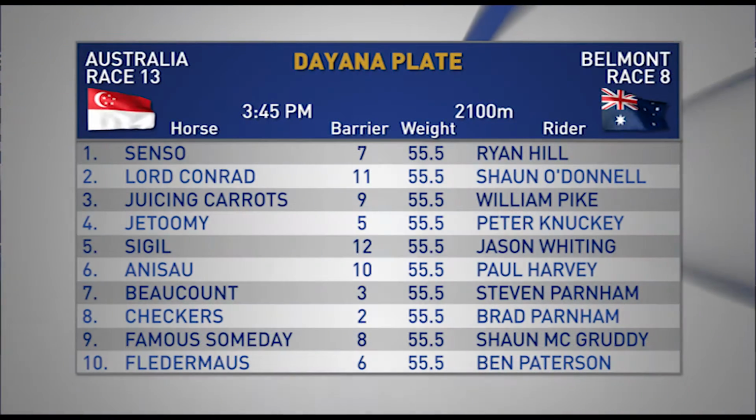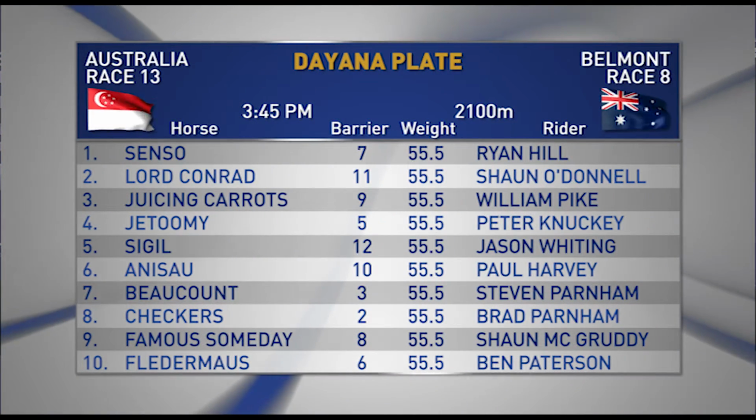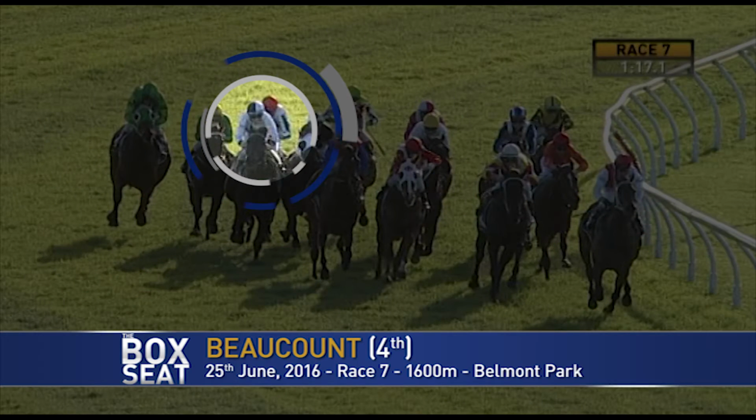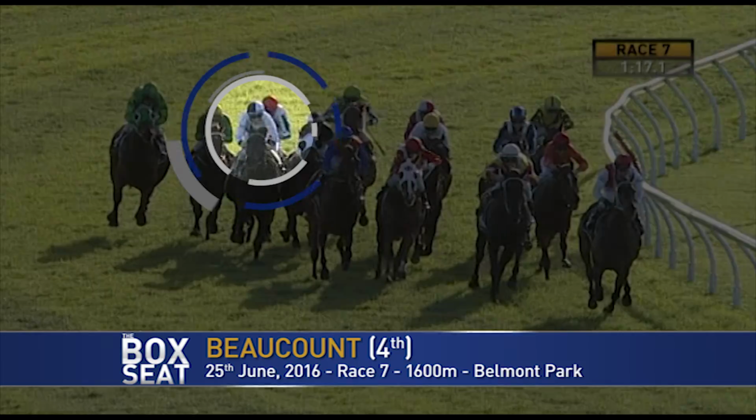Race number 8, it's the first of our races that was meant to be run last Saturday. So Day on a Plate over the 2,100 metres now, so take note of that as well. A really intriguing field. Absolutely. We had a look at the replay last week of Juicing Carrots, but this time let's have a look at Beaucount in the Guineas.